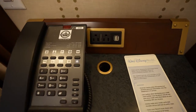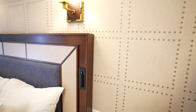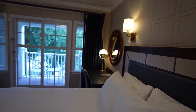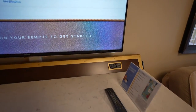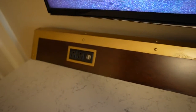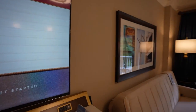Here on the nightstand, you do have regular plugs as well as some USBs. Love the detail on this back wall here, it's really pretty. It's wallpaper, but it looks like nail head and really nice little decorative touch. Over here, you can see on the dresser, we have even more standard plugs and then USBs as well on both sides. Little personalized welcome screen there.